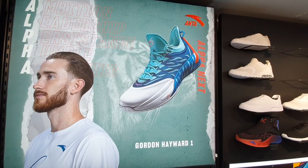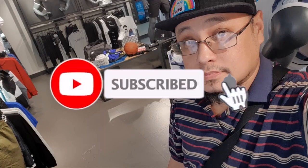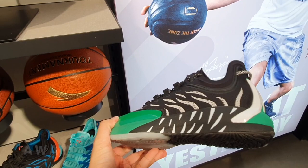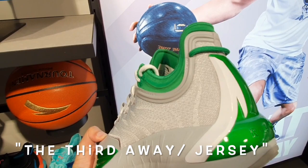The shoe is clearly inspired by Hayward's favorite animal, the tiger. As you can see, there are tiger stripes everywhere. Four colorways were released. Here's the black with blue stripes called the Next. Here's the Celtics black and green away game colorway. This gray and green colorway is called the third jersey. Very nice.